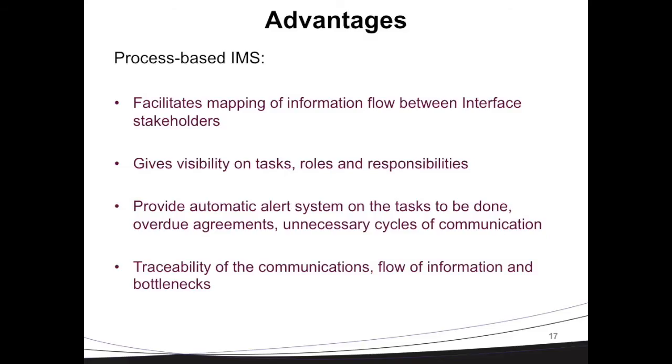By having a workflow-based system, we facilitate the mapping of information flow between interface stakeholders. We also added visibility on the roles and responsibilities and the need dates of that information. We can also provide an automatic alert system on the tasks to be done and on the overdue agreements, and, for example, we can easily identify unnecessary cycles of information.